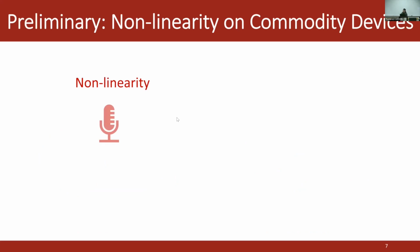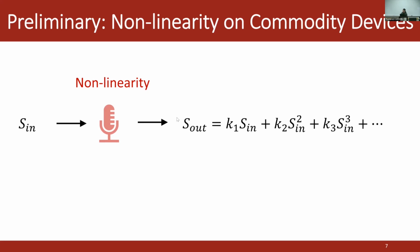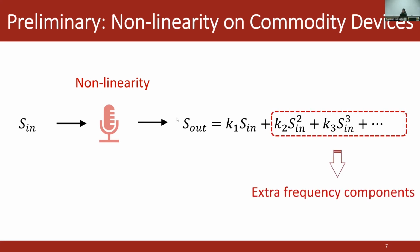To address this challenge, we exploit the nonlinearity of commodity devices to boost the sensing granularity. The nonlinearity generally exists in the components of microphones, such as the amplifier and diaphragm. Specifically, if the received signal reflected from the target is S in, the output signal S out after passing through the microphone can be represented as the sum of multiple nonlinear terms. And the nonlinear terms will introduce extra frequency components.